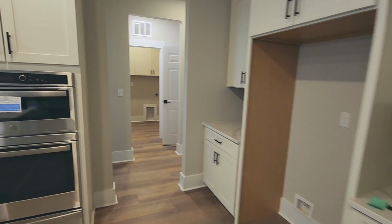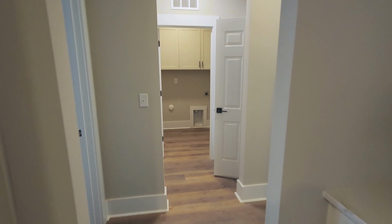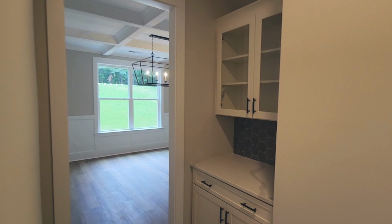From here, I'm gonna take you guys over through this way, and that is your dining room access. Now you do have a butler's pantry right here as well. Now, one of the features that I do love about this home is right behind me, and that's the fact that you can come in from the garage, you have your laundry right here and your little mud room, or drop zone as some of my clients call it, right behind me here. So let me show you that.